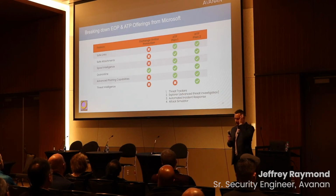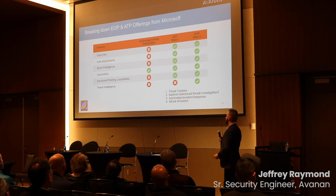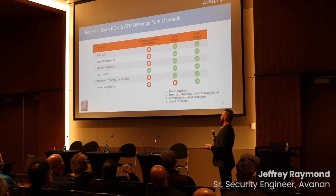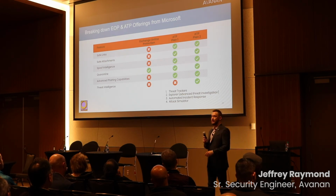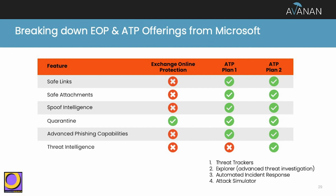So let's break down the EOP and ATP. ATP's come out with this Plan 1 and Plan 2. This is fairly new, and Plan 2 is awesome. They give you a lot more threat trackers. They have this new Explorer that makes finding emails a lot easier. They have their attack simulator where you can do the phishing simulations.